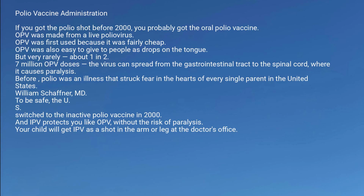Before, polio was an illness that struck fear in the hearts of every single parent in the United States. William Schaffner, M.D.: To be safe, the U.S. switched to the inactive polio vaccine in 2000. And IPV protects you like OPV, without the risk of paralysis. Your child will get IPV as a shot in the arm or leg at the doctor's office.